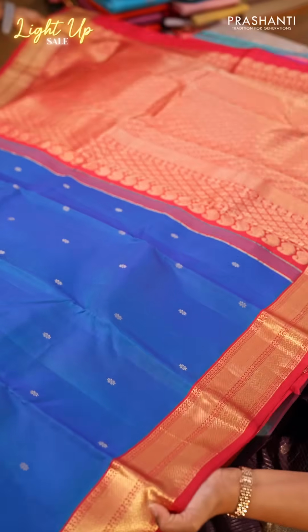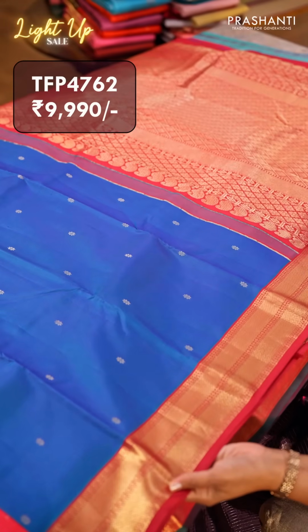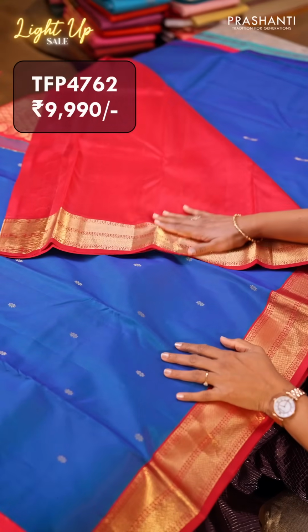Peacock blue with maroon, another beautiful sari in Korvai Kanchipuram with small zari buttas along with a contrast zari border, a rich pallu, and this has got a matching blouse.